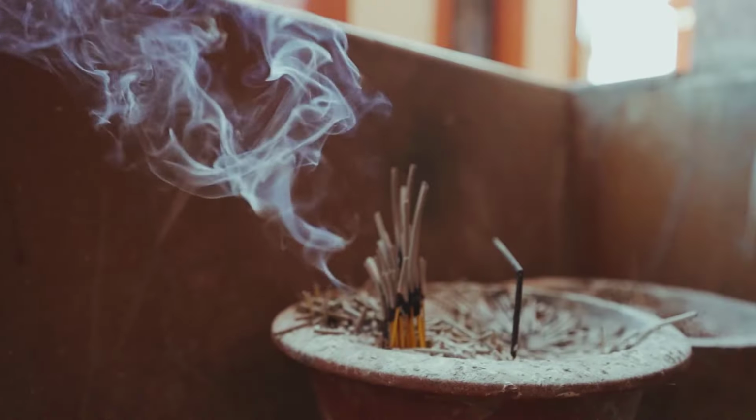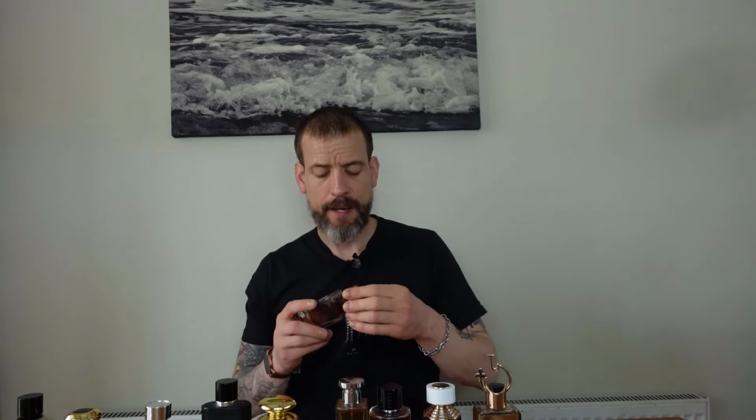It's incense, it's resinous, it's got black pepper, it smells really dark, very sensual. A bit of leather, even a touch of rose in it. Now the rose is not jammy, it's a light floral, just underneath everything, just to balance everything up. A great scent, especially for the fall and winter time.